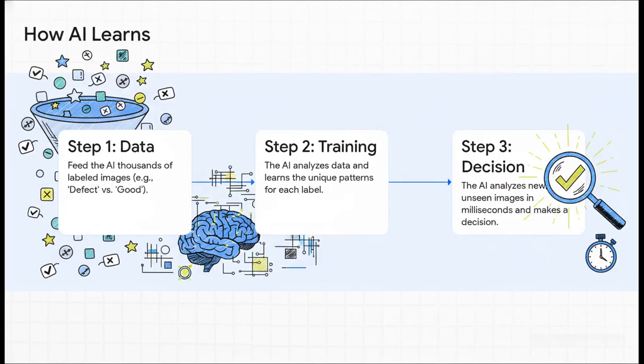And this really lays it out perfectly. First, you have to feed the AI a ton of data. Thousands, even millions of images that people have already labeled. You show it picture after picture of a perfect product, and then you show it every possible kind of flawed one. Then the AI just dives in. It crunches all of that data, finding the tiny patterns and textures that scream good versus bad. And once that training is done, it can look at a brand new image it has never seen before and, in a blink, make the right call.